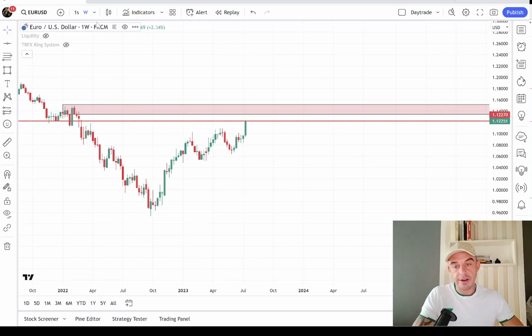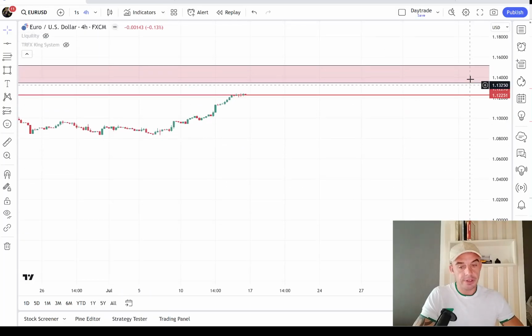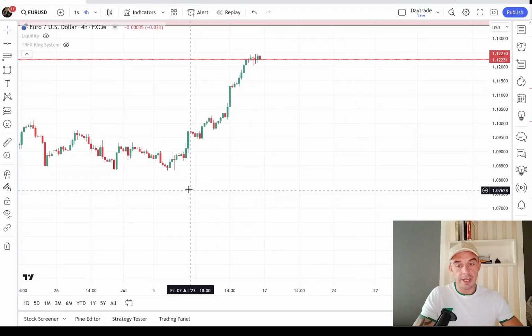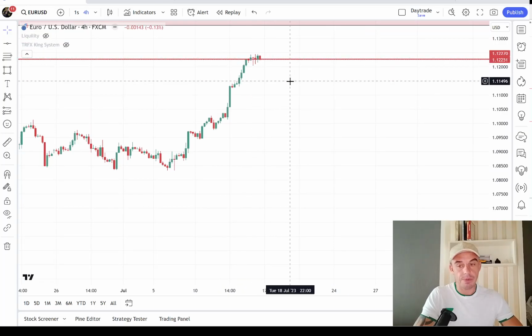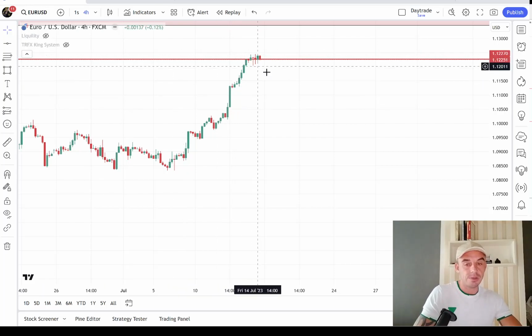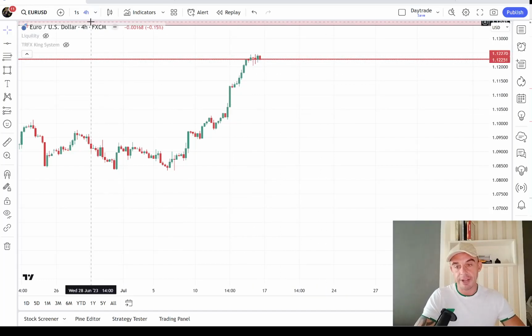So the trade idea is, if we look at the lower time frames first, we are very overextended. The 4-hour chart is starting to give a rounded top here at this 61.8 fib line. Key monthly resistance. This will act as some sort of short-term resistance. We will get a reaction. We can already see that happening here on the lower time frames.